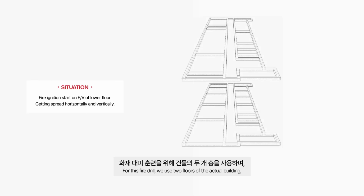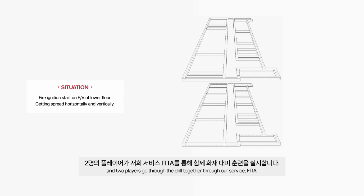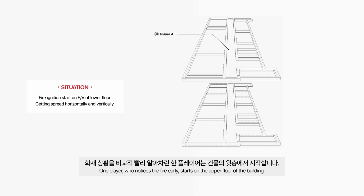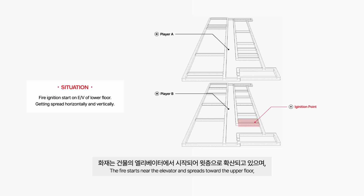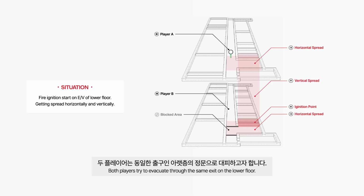For this fire drill, we used 2 floors of the actual building, and 2 players go through the drill together through our service Fita. One player who notices the fire early starts on the upper floor of the building. The other player who notices the fire later stays on the lower floor. The fire starts near the elevator and spreads toward the upper floor. Both players try to evacuate through the same exit on the lower floor.